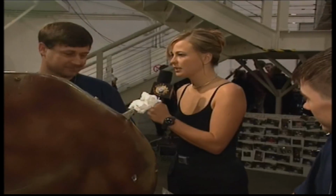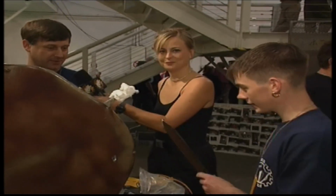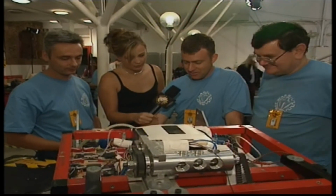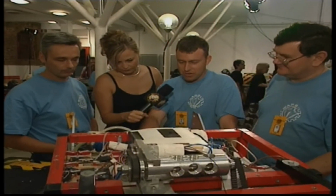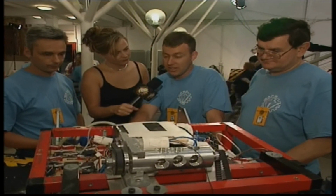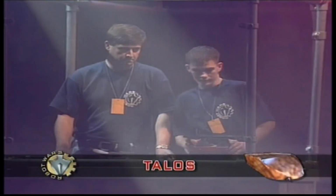Okay, so what's going to be your tactic against them? Well, we're just doing the modifications for that. We're just about to put a big spike on the front. Well, we bent a ram in the last round, and it's sort of working, but it's not working quite right. And we've got some glitches. We've just taken it through to the test area, and sometimes it works, sometimes it doesn't work. Robot ears, stand by.